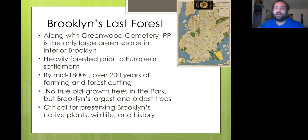As I said, by the mid-1800s, there had already been over 200 years of farming and forest cutting in Brooklyn. So by the mid-19th century, there really probably wasn't any true old growth virgin forest left in Brooklyn. But Prospect Park does have the oldest and largest trees that are still left in Brooklyn. And this forested area is really critical for preserving Brooklyn's native plants, preserving wildlife, and preserving our natural and cultural history here in Brooklyn. Next.